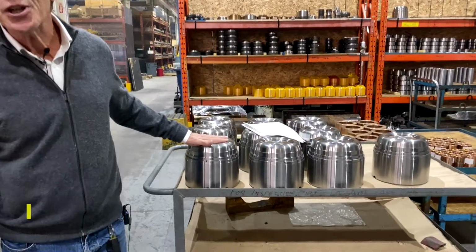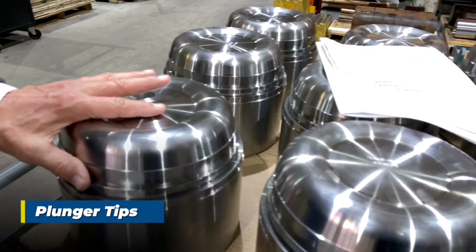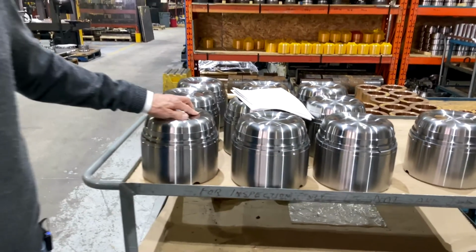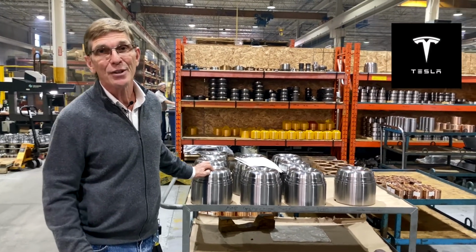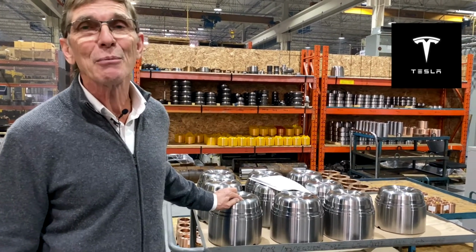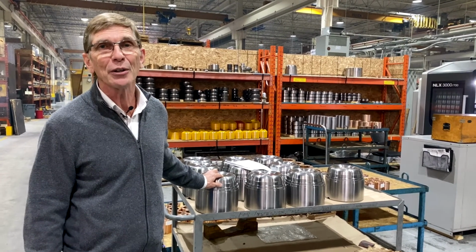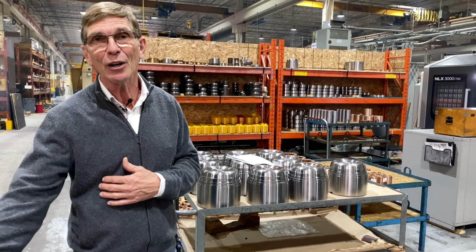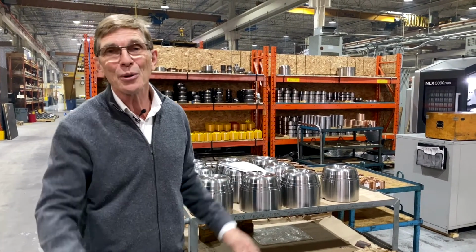These are called plunger tips, used for die casting. It's actually a part that goes on a Giga Press, which is a 6,200 ton press that Tesla are using now in California, Texas, Shanghai, and also Berlin. These are for the biggest die casting machines in the world. What Tesla is starting to do is basically break the car into 3 pieces. They're casting the rub, which is the back end of the car, the tub, which is the middle of the car, and also the front, which of course is the front of the car.